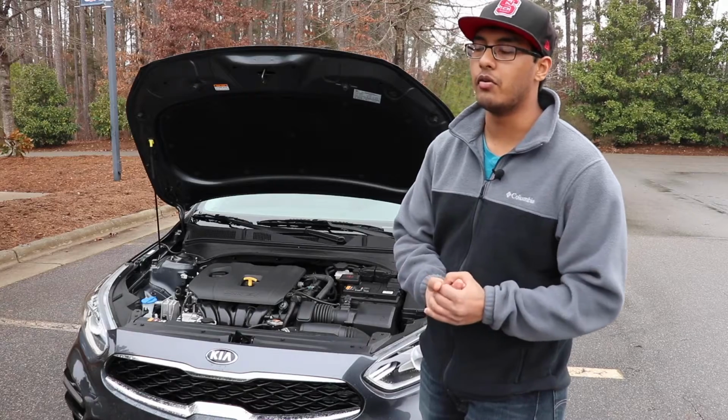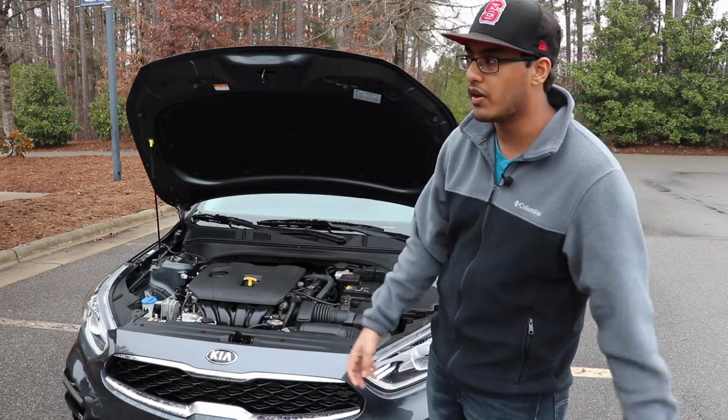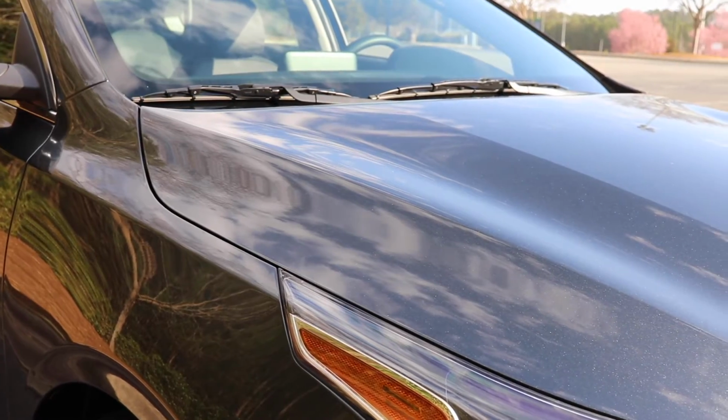The multi-link will be available, but where? It's going to be available in the Forte GT, which is essentially like the Elantra Sport, if you will, with the Kia Forte version of it. So that's going to have the 1.6 turbo with the 200 horsepower. And that vehicle does use the multi-link.